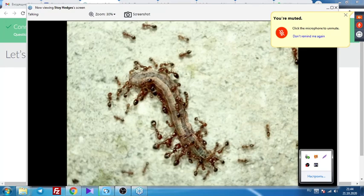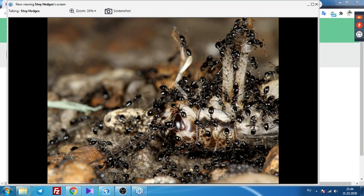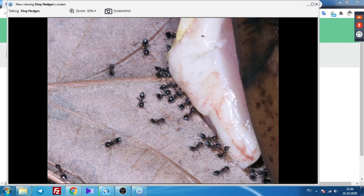I walked out my door one day and saw these little black ants all over this cricket. The cricket was still twitching, and they were ripping it apart in little pieces and carrying it off to the nest. This is outside of a trash can, acrobat ants feeding on a piece of fatty meat that was discarded or fell outside the trash can.